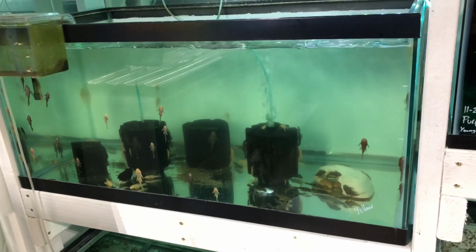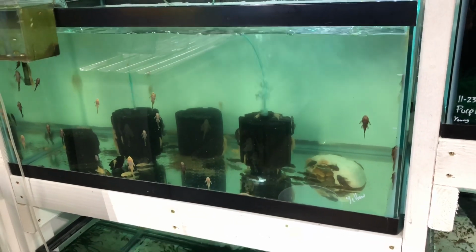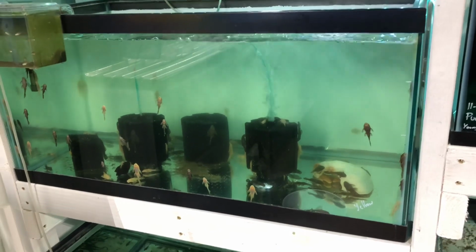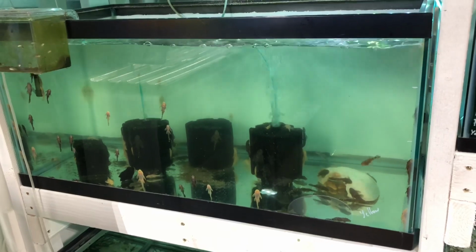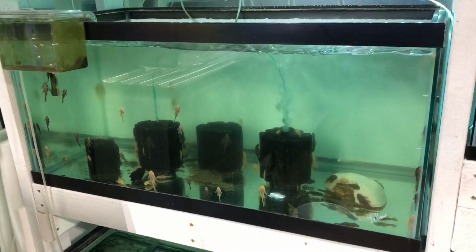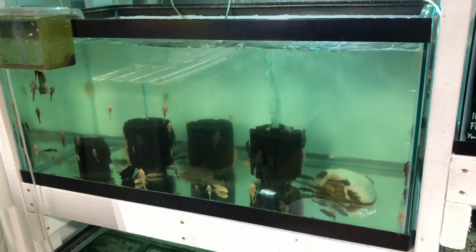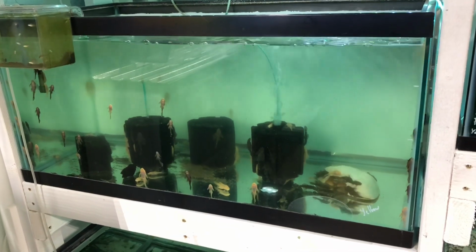So in this tank, this is a 40-gallon breeder. It is powered by 2 sponge filters. I have another sponge filter and another filter in here, cycling, just kind of staying there without any airflow, to help grow a little bit of extra bacteria. If I need to start up a new tank and use those filters, I'll have them ready. So it's a little bit cloudy. I feed these guys probably 2 to 3 algae wafers every morning and night.